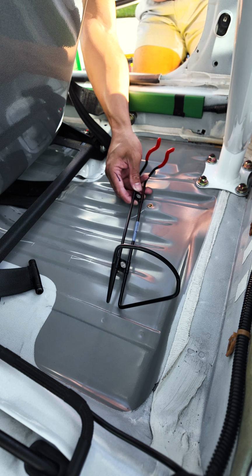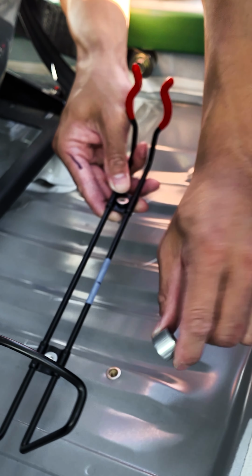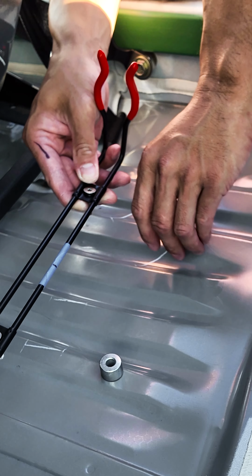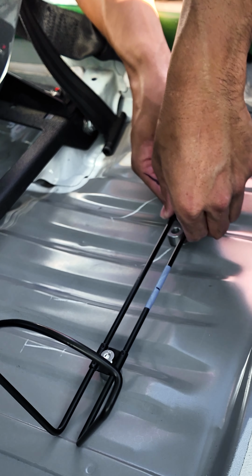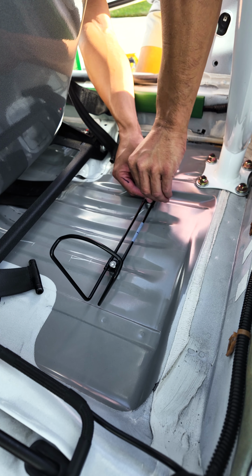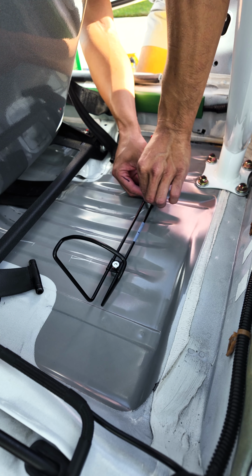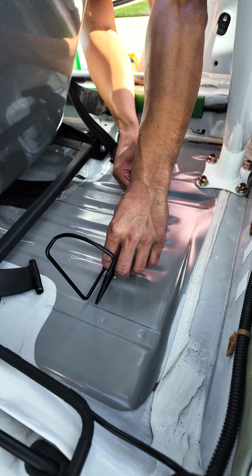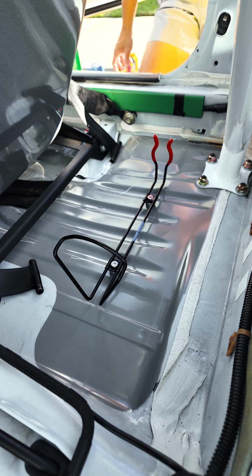Actually, I brought some spacers just in case this needs spacers, so it's not sitting funky on the floor. I'm gonna try it out and see if it works. If you're curious where I got all the hardware from, I got it from this site called McMaster-Carr. There you go.